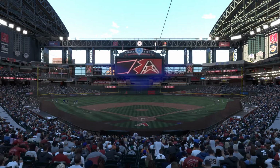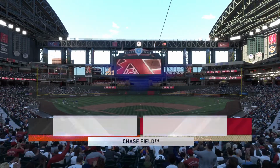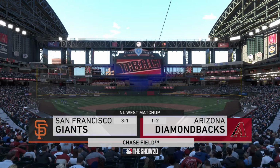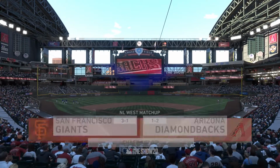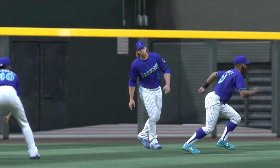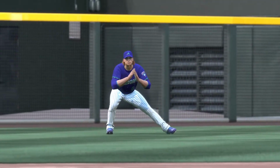We are under the lights this evening as we get you set for another edition of Baseball on the Show. Coming up, we've got a good matchup in store between the San Francisco Giants and the Arizona Diamondbacks. Stay tuned for Diamondbacks baseball next.